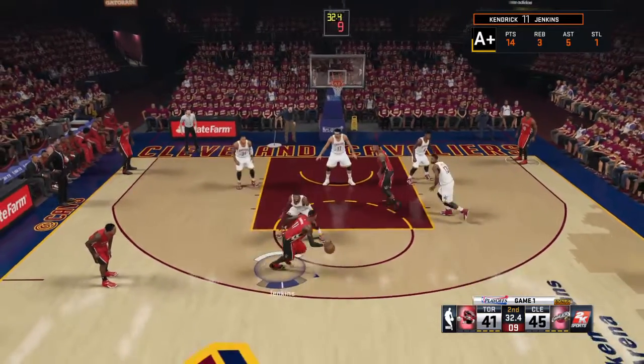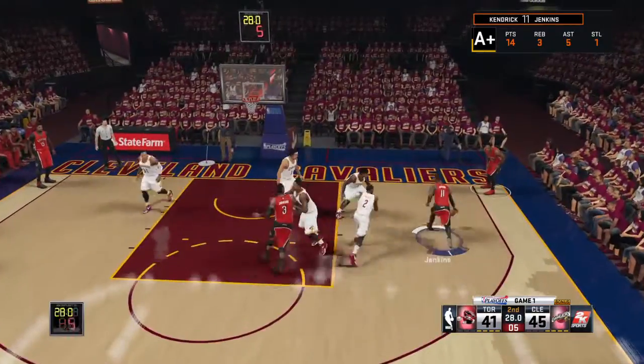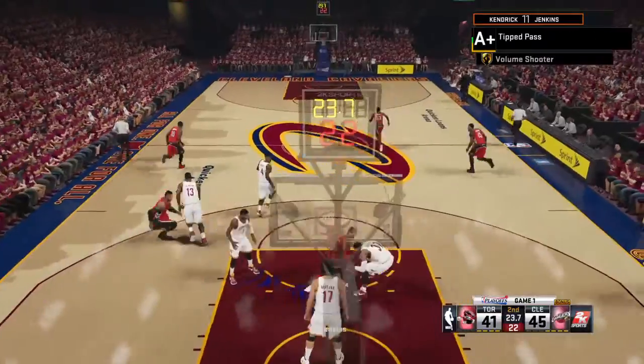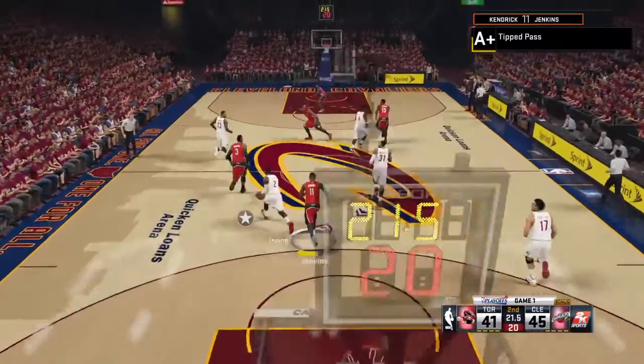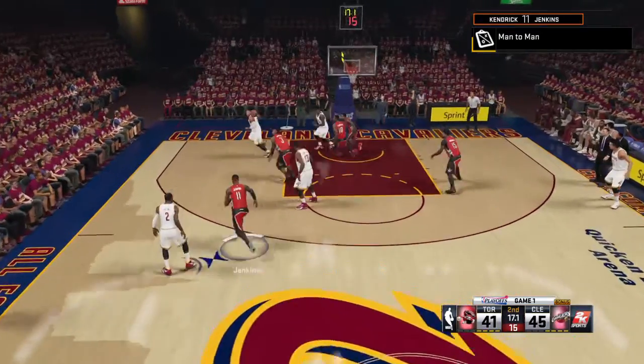Now here's Jenkins. 14 points for him. Johnson with a screen on Irving. Here's Jenkins. And it's off the back rim. No good. I think he's got to regroup and get himself together here. I mean, something's going wrong with him this quarter. He's really falling off.